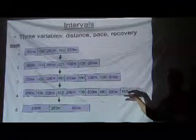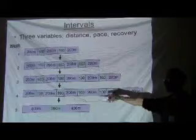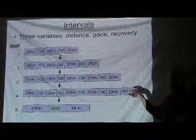Right, so ideally, each set you should be able to hit these right on the money, within a couple seconds of each other. And if you find that each one's getting slower and slower and slower, you need to kind of readjust your sights a little bit.